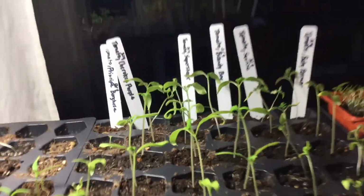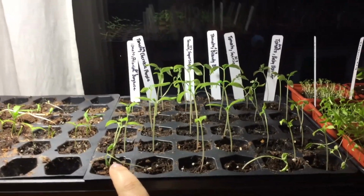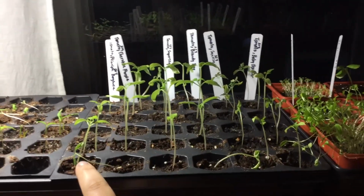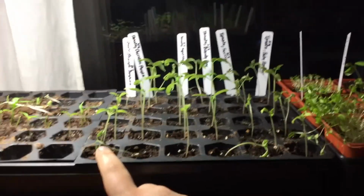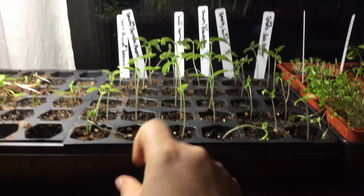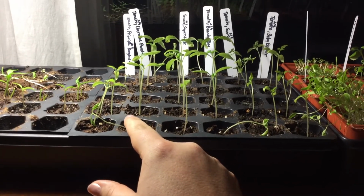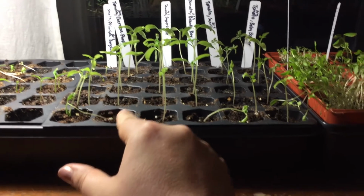We've got so many tomatoes. This is the Principe Borghese, which I grew last year. This is that Italian seed that is hit or miss, but I had some really good tiny little tomatoes that came out of that last year. Then we've got next to it the Cherokee Purple, and these are sort of a mid-size purpley red tomato.